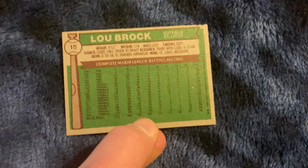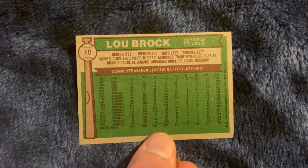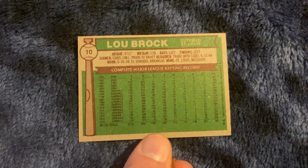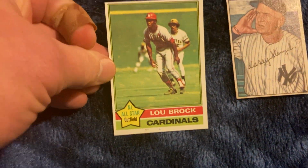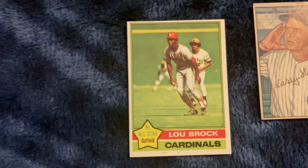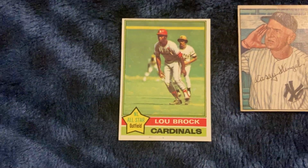He was a guy that they talk about in old new school baseball. He was a guy who would steal even when they were up 5-6 runs, and that was mostly in the 1960s. Now, I don't know, he might be getting thrown at a bunch if he did something like that. But we'll talk more about Brock's career and some of his other cards.